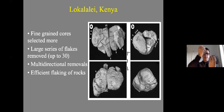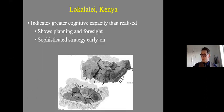To do that, you've got to be able to manipulate your core in multiple directions, mentally thinking about, if I take this flake off here, what's that going to do to the overall shape? Which means I have to then take off one there, and one there, and one there, and one there, and one there to maintain my napping angle. So they're turning these objects in multiple directions in 3D, thinking in 3D through that napping sequence to produce a really efficient flaking of those rocks. Once we start to get into the technicalities of how to nap, that really shows that these Oldowan nappers, despite it being what's thought of as a simple technology, are actually very complex and accomplished nappers to be able to think in that kind of 3D way.